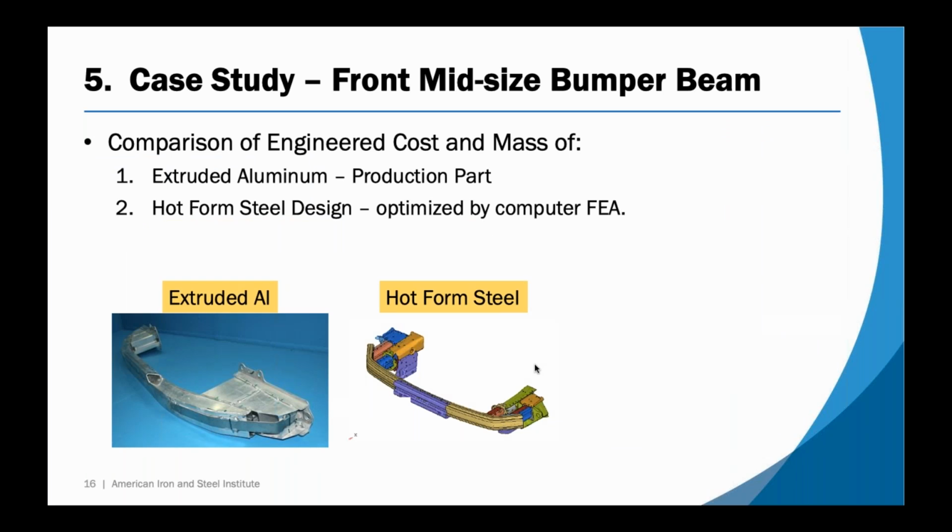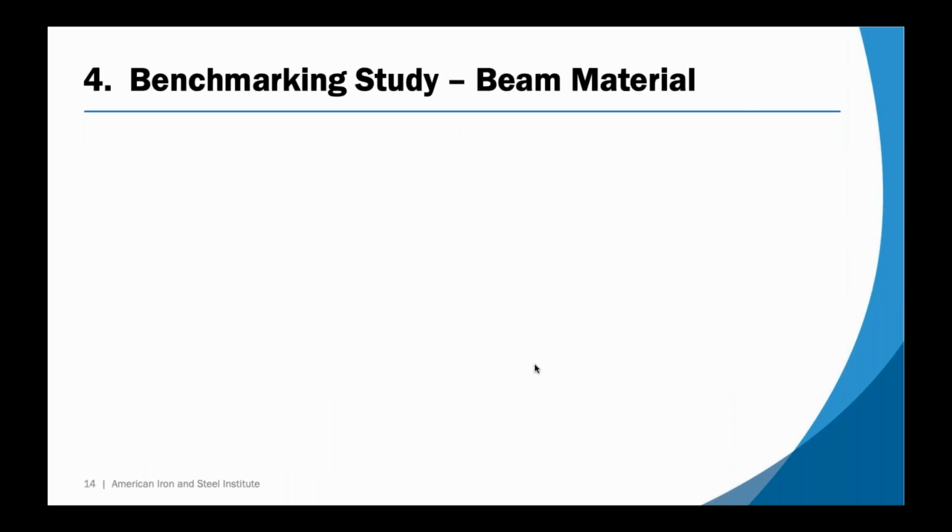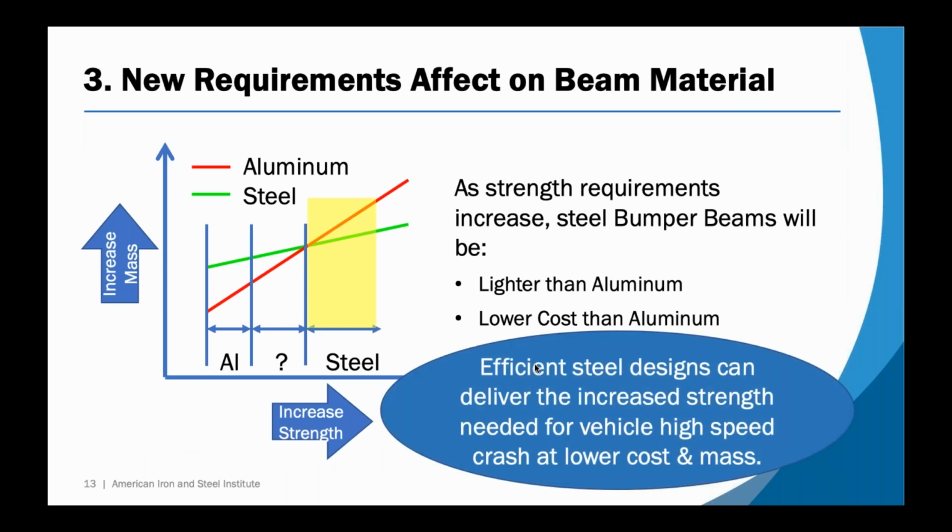The experience that I had on one bumper was, you're talking about this graph right here. Hang on, this one. Where is this point and what mass is this point here? I don't know that there's one answer for every particular vehicle. My experience has been with a beam that once this got to be in the area of 6 to 7 kilograms, we crossed that line. And this is a heavier vehicle, though.